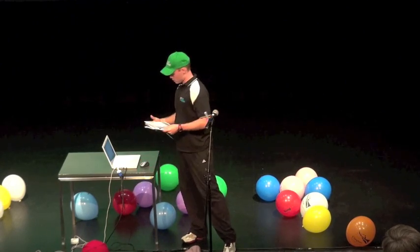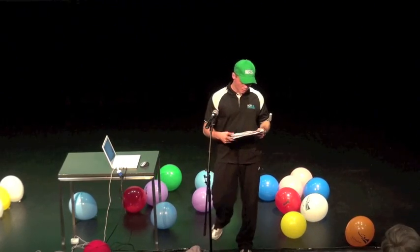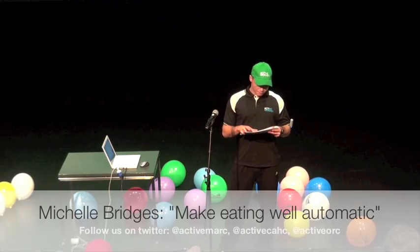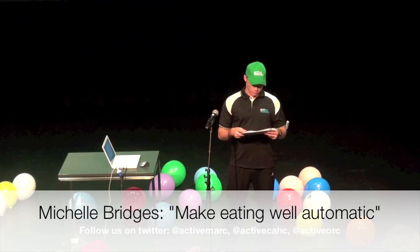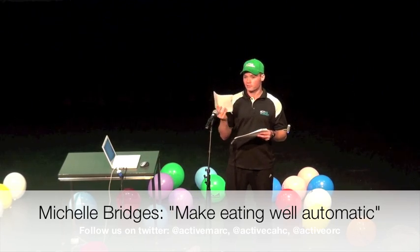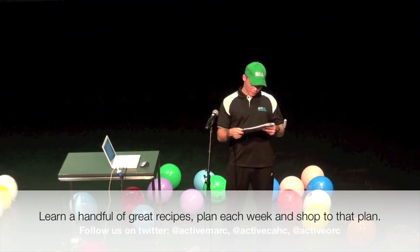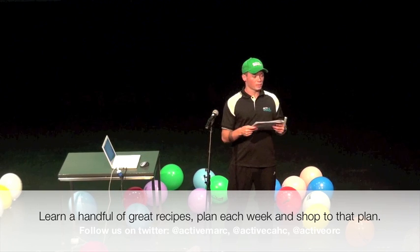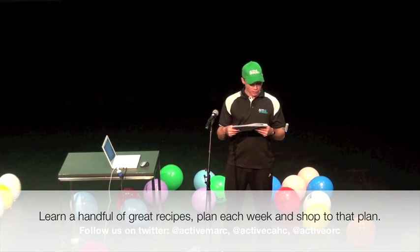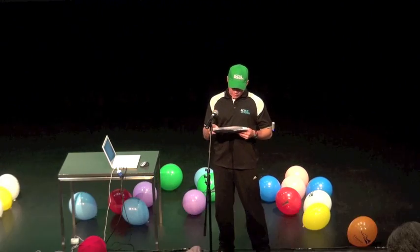Now, before I go into the next bit, I'm just going to read you a little insert that I found in a paper in The Age 2 days ago. Make eating well automatic. This is also found as an insert in Michelle Bridges' cooking book. If you learn a handful of great recipes, put together a quick plan each week and shop to your plan, then you'll never be tempted to pick up pizza on the way home or those sorts of convenient foods where you won't have to cook yourself.